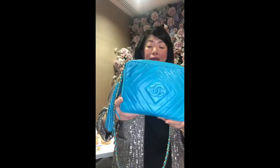This piece is stunning. When Chanel do colour, they do amazing colour. And this is a vintage Chanel piece in this beautiful blue lambskin. It's almost turquoise colour.